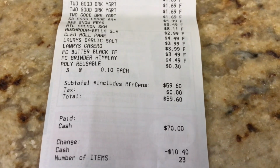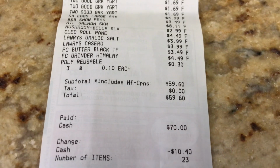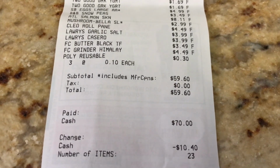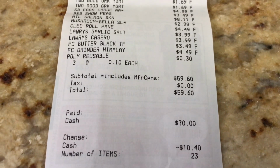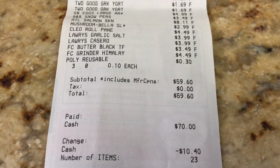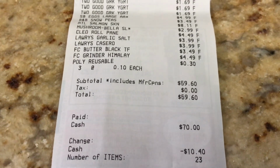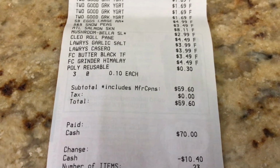I spent a total of $59.60. So I thought we did pretty good. Our budget is $150 a week. Now that doesn't mean I have to spend $150, but that is hopefully the max I'm going to spend.